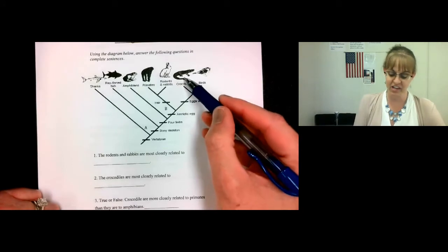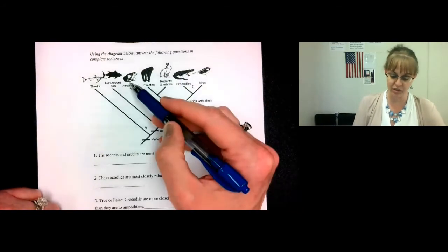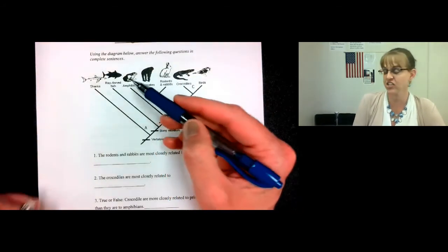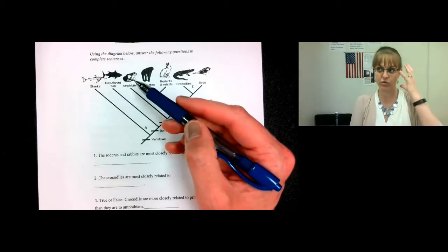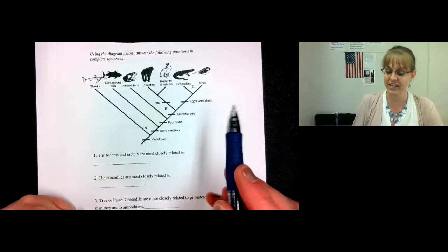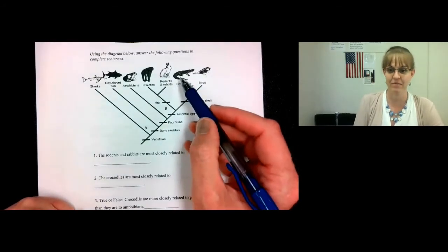You might think crocodiles would be most closely related to frogs. That just makes sense, right? But you can't go by your own understanding. You've got to go by the graph.